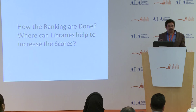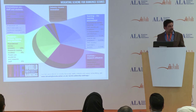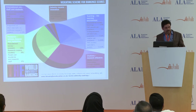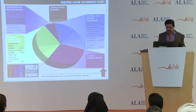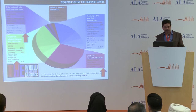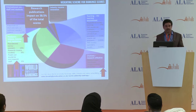So before going to what we were doing, let me give you some idea how the rankings work. If you look at the Times Higher Education ranking, this is how universities are scored. There is an international mix of staff, industry income, innovation, teaching, learning environment. But there are some important things where libraries have a role, like citation, research influence, proportion of internationally co-authored research papers, and papers per academic and research staff. If you add all these scores, it adds up to 38.5% of the total ranking.